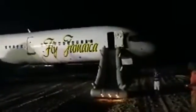Again, if you're now joining us, this is Gordon Mosley coming to you live from the Cheddi Jagan International Airport, where, as you can see, a Fly Jamaica airplane, the 757 plane, has crashed at the airport. It reportedly departed Guyana just after 1 o'clock this morning on its way to Jamaica, was forced to turn back and make an emergency landing. We see some members of the fire service still out here. We're not receiving any reports of anyone being seriously hurt, but we understand that there are some injuries.